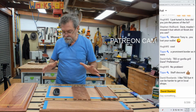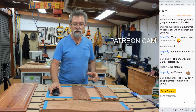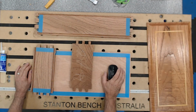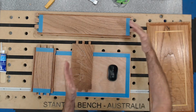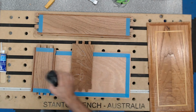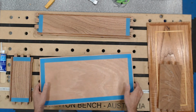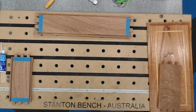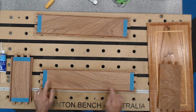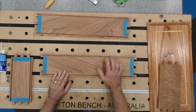Anyway, so all of the inside is sanded, ready to go. The lid's finished. Let's do it. And I have expanded the size of the video up, so hopefully it's going to work. I'm going to move that out of the way. I'm going to work from one side only at this stage. This is the bottom. I know that because it's got the legs.